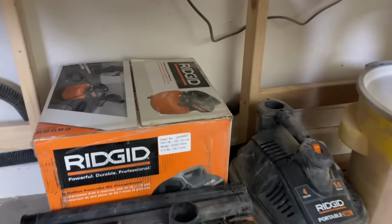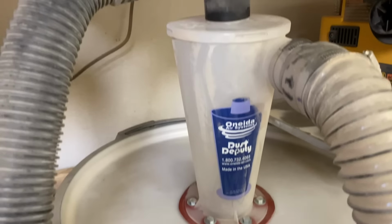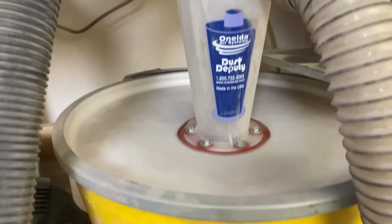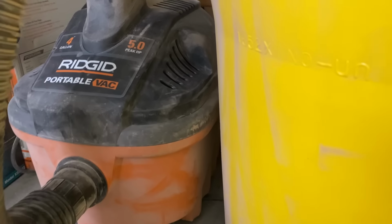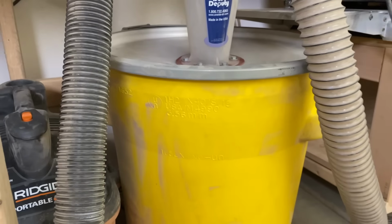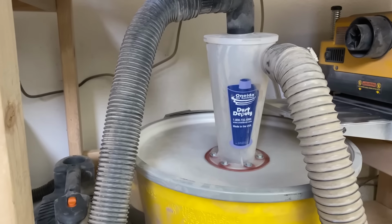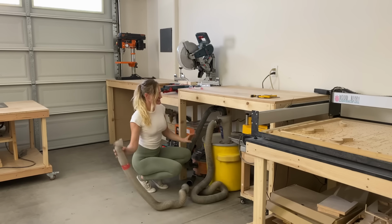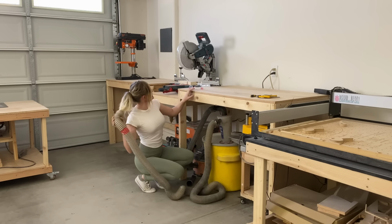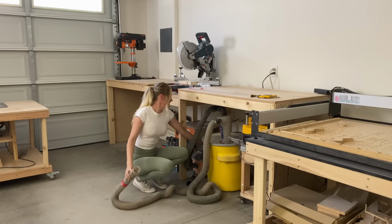Underneath my miter saw table, I also store my Rigid pancake air compressor, which is right next to my Rigid shop vacuum that is attached to my Dust Deputy, which is screwed into a large container. This separates the larger pieces of the dust before they fill up the vacuum cleaner. Also, using a Dust Deputy gives you a stronger suction, a definite must. Now it's not gonna rip the hair out of your head, but it does have a very strong suction.